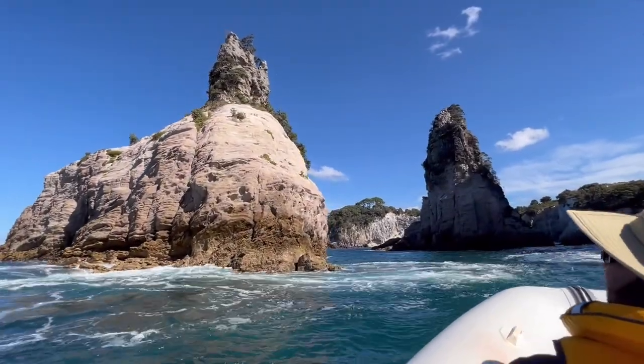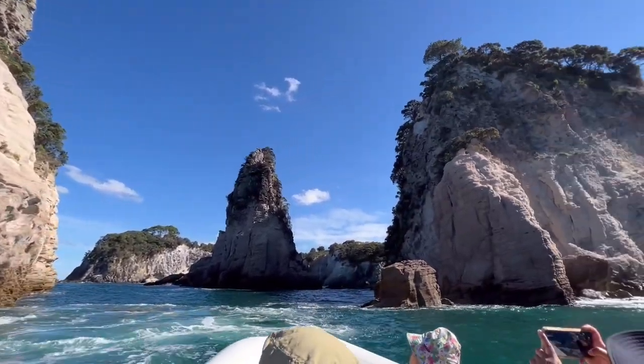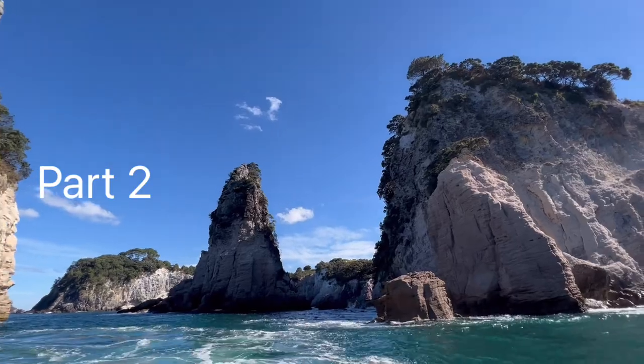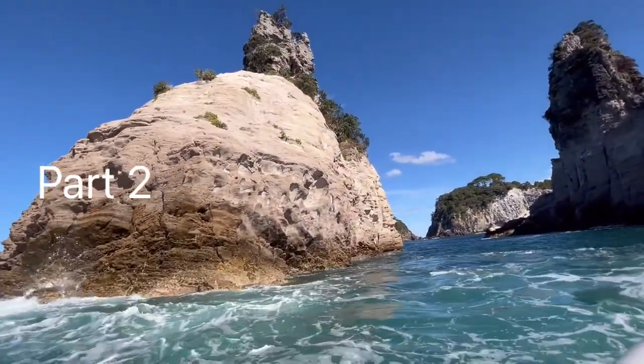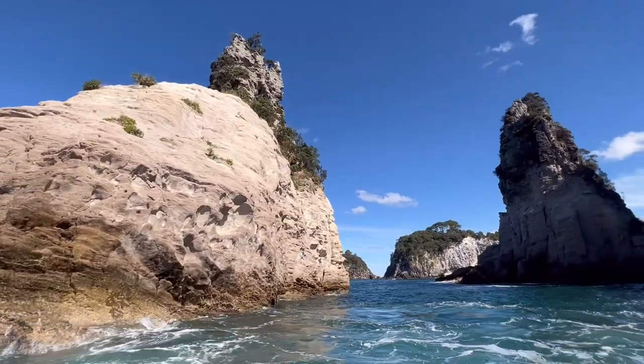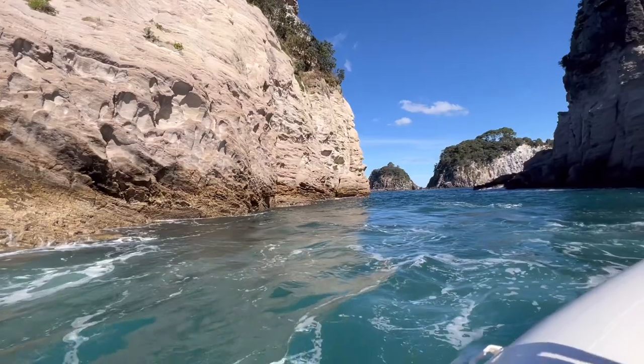Champagne like this. And you can see in the rocks here all these layers. This is all lava. Lava layers. It all used to be a volcano. Right. So between 4 and 6 million years ago, there was a volcano here between Hahei and Hot Water.